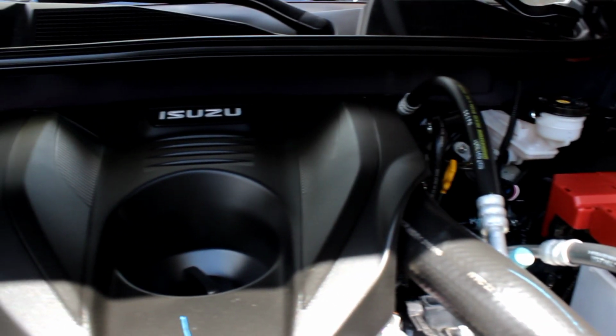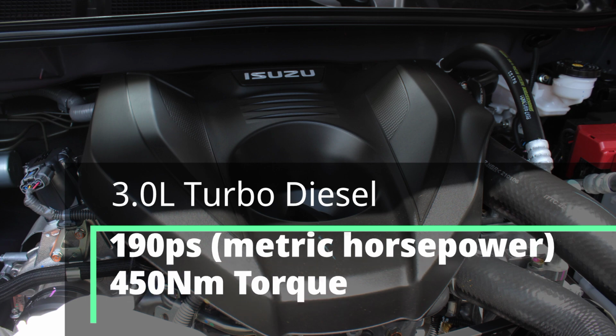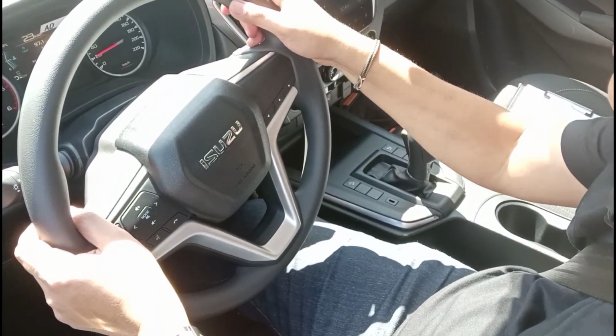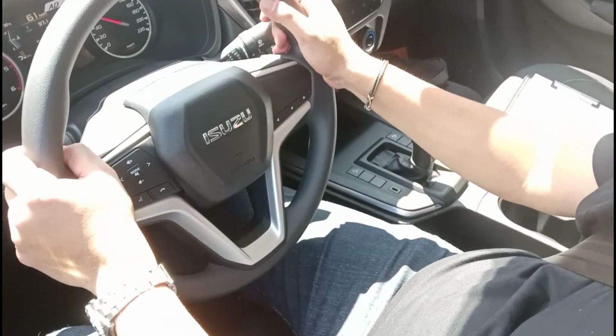Under the hood of this all-new D-Max, you get a re-engineered chain-driven 3-liter turbo diesel engine, which pumps out 190 horsepower and 450 Nm of torque. Now that may not be class-leading, but what's impressive about this is that peak torque comes in at 1600 RPM and stays there until 2600 RPM. But aside from that, you still get 80% of the torque throughout most of the rev range, and that's still 400 Nm.